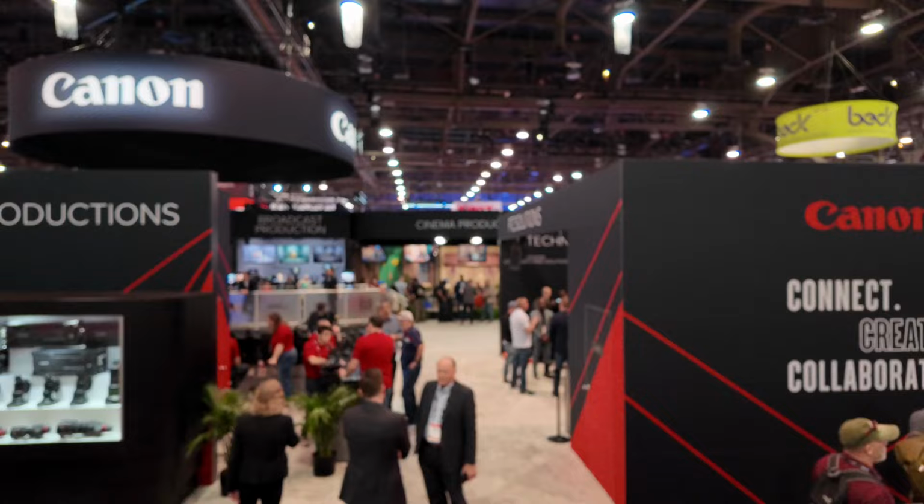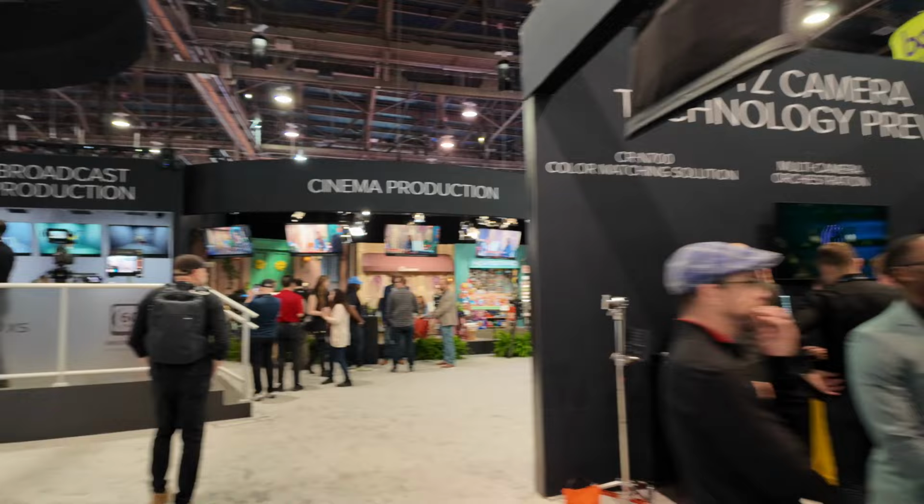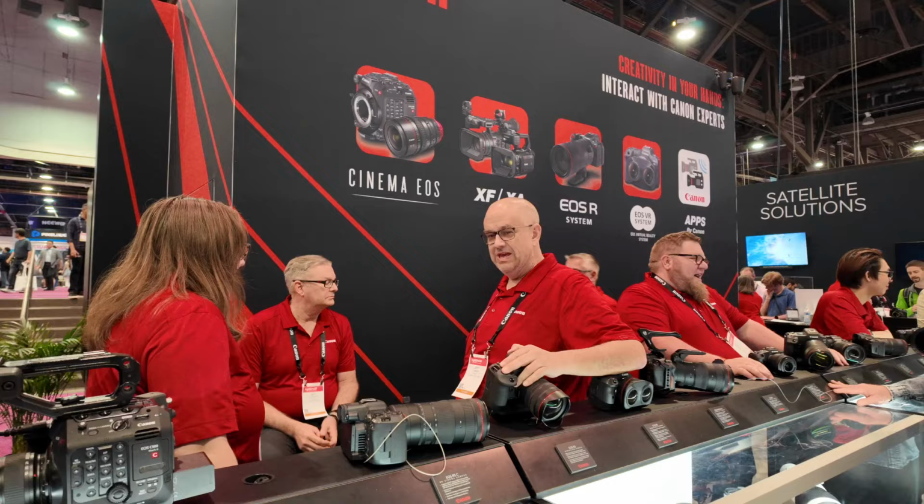Again, I'm using the Pocket 3, and I have the DJI mic hooked up to it directly, which is one of my favorite features. I have it on a little flimsy Ulanzi stand that I love because it's so light and easy to work with. Let's see if anybody here is willing to talk to me. Well, these are the experts. Look at them. They all got their Canon shirts on. They look like they're good here.